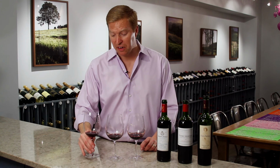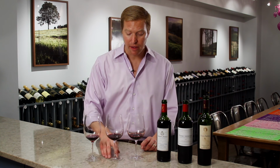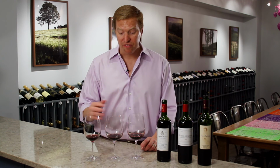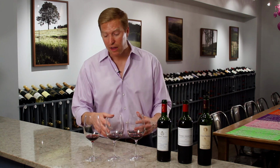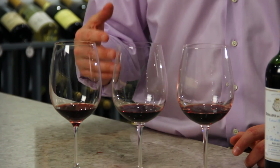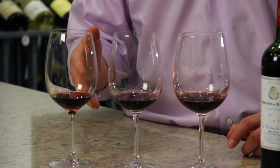And in fact, as I try this wine again, I find it remarkably distinct from these others. It very much stands up on its own. It's a different style, but equally enjoyable to some of these others.